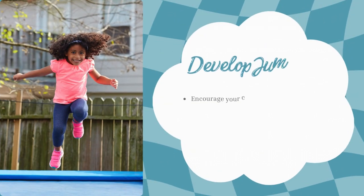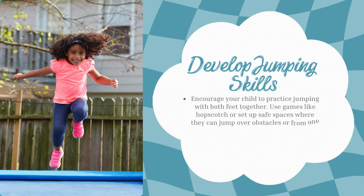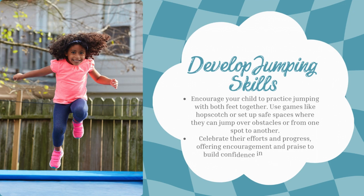Develop jumping skills. Encourage your child to practice jumping with both feet together. Use games like hopscotch or set up safe spaces where they can jump over obstacles or from one spot to another. Celebrate their efforts and progress, offering encouragement and praise to build confidence in their jumping abilities.